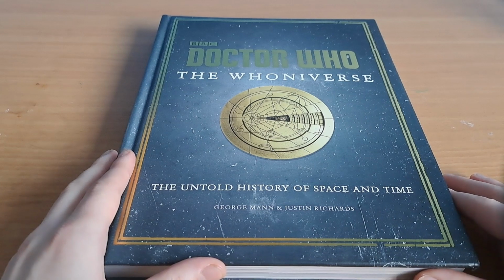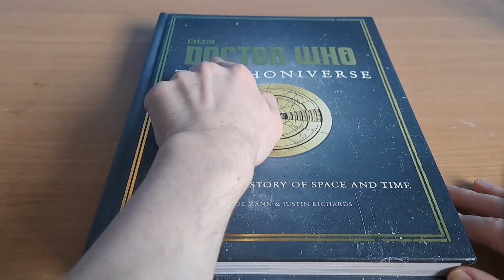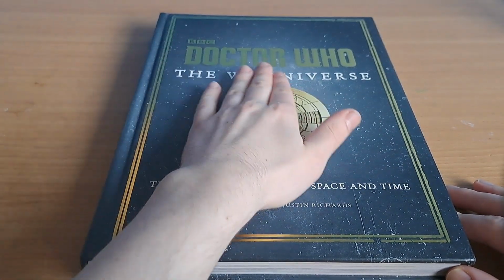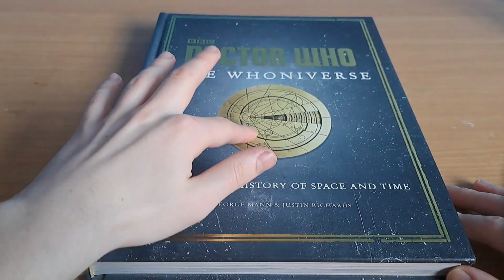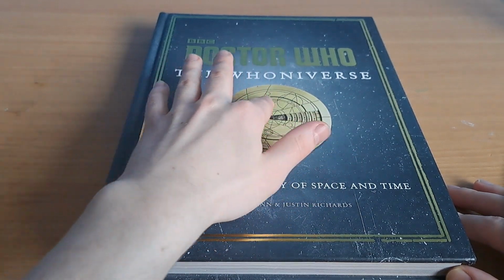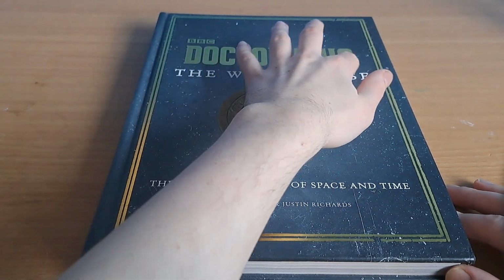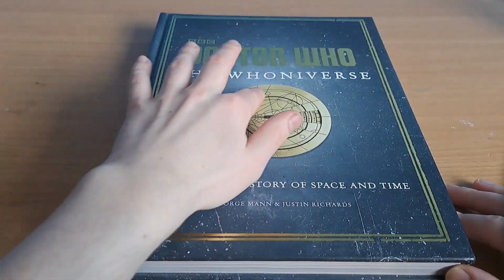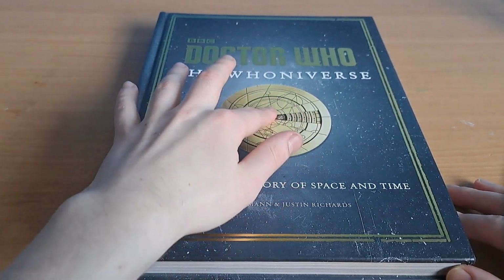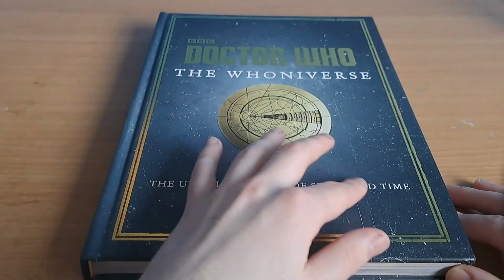This is, as you can see, this book is from a few years ago. It's got the Capaldi era logo and the confession dial here. So it's around about series 9. This is sort of embossed here, the writing, the logo here, and this confession dial has got a sort of embossed texture.